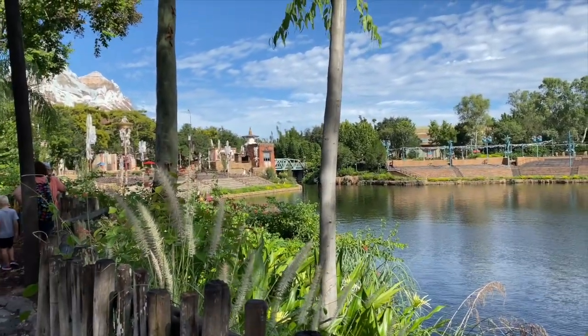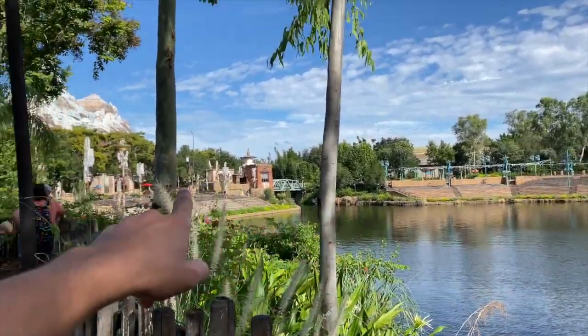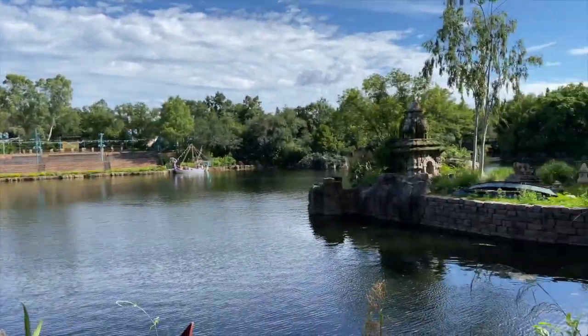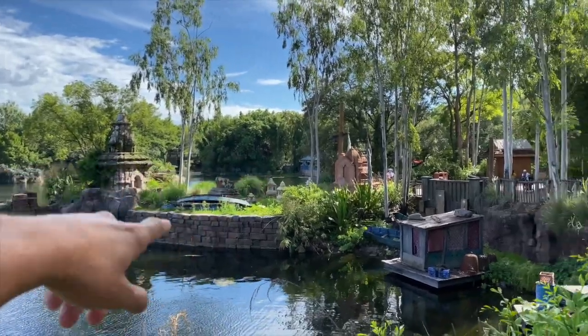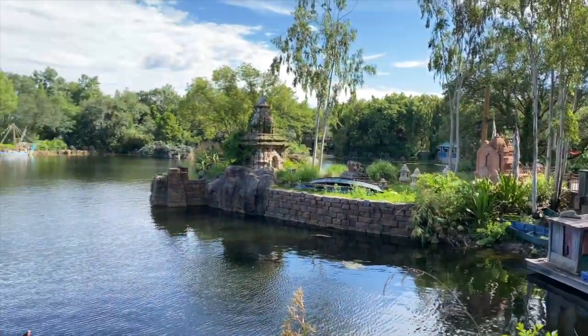Disney recently announced that the Rivers of Light nighttime show is permanently closed. Here you can see the amphitheater built for the show, and they still have all the show equipment back here. There's a plethora of spotlights. Here's a projector. Over here's another projector. Be interesting to see what happens to all this stuff.